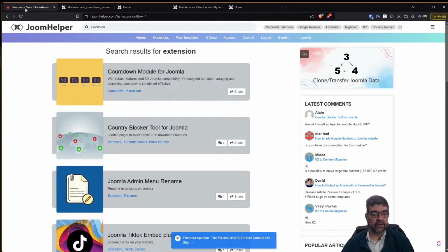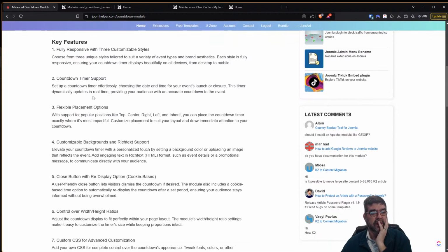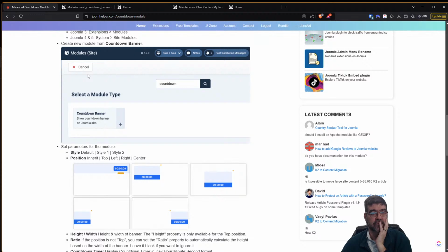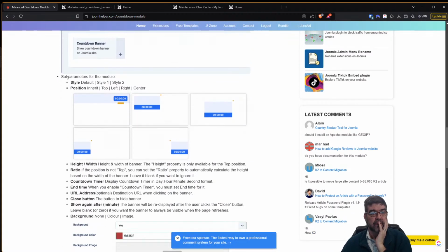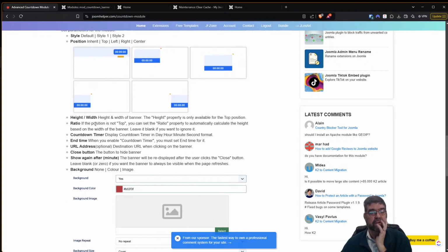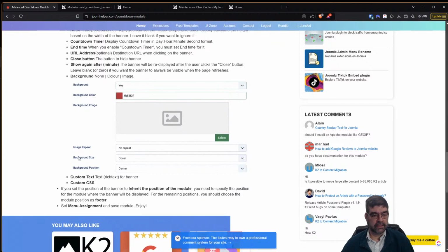Let's do this here. Countdown module for Joomla. Compatibility, key features. There must, okay, usage. Create a new module. Yeah. Set the style where it's going to appear on the page. Okay, height, width, ratio, countdown timer, end time, URL address, destination URL, close button, show again after how many minutes, background, yes, custom text.